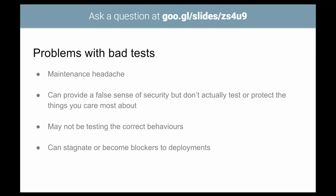But not all tests are good tests, and I'm sure we've all seen plenty of bad tests out in the wild. Bad tests are worse than no tests at all. Often they provide an absolute maintenance headache. You try to make a small change and all of your tests start failing in random ways that you can't understand, random assertions that don't have good messages, and they just become a burden.